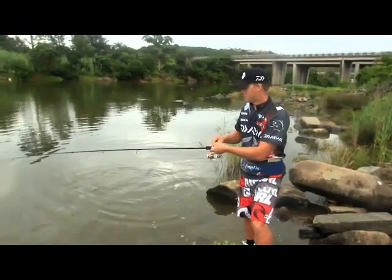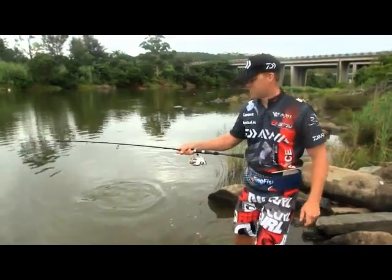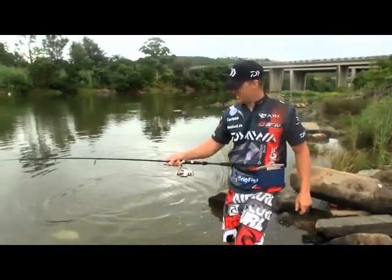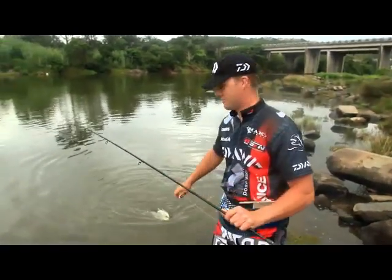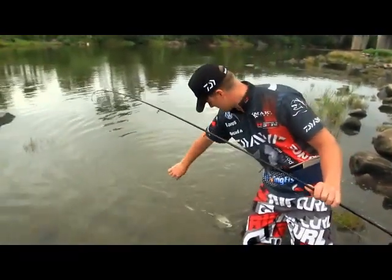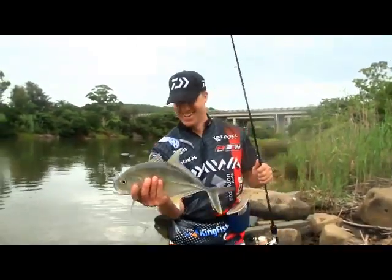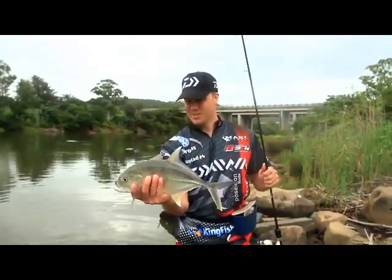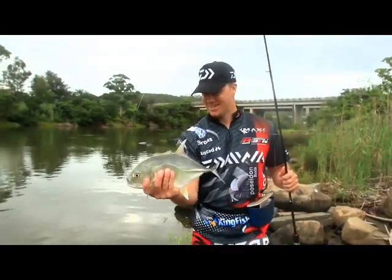Right, I think I've just spotted why he's revving up a bit here. Actually looks like a GT. We get the smaller ones in our rivers here, but it's basically the juvenile giant trevally. They're very strong fighters. There we go. Awesome fish. The biggest fish I've gotten up here at the causeway so far, so I'm chuffed with that.